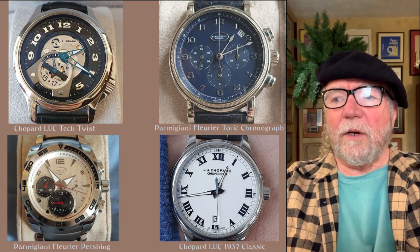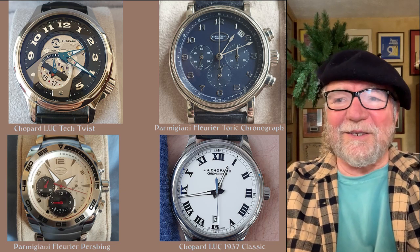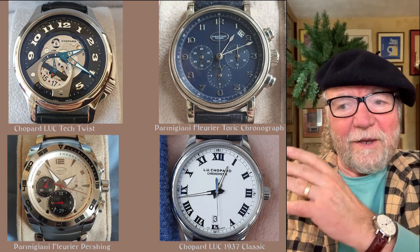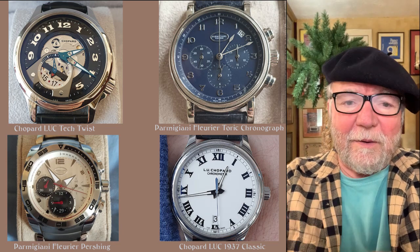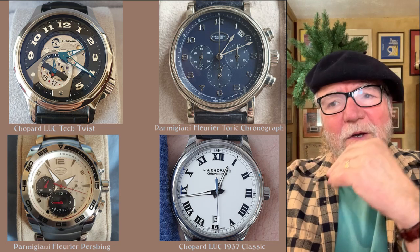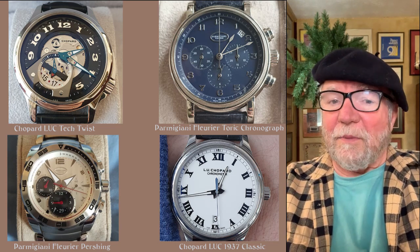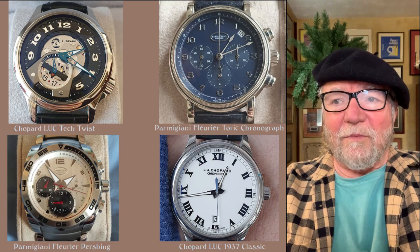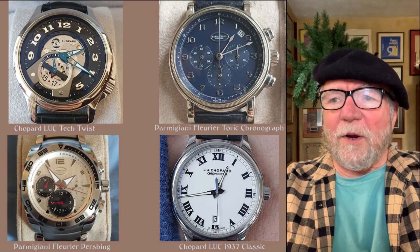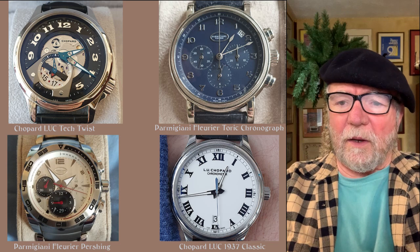Next to it is Parmigiani Fleurier Toric Chronograph. This would be the kind of chronograph that I would get. First of all, I like Parmigiani Fleurier a lot, and I like the Toric design. Toric was one of their older ones that has been replaced, but it's a very, very nice watch. I think it's in white gold too. Great one.